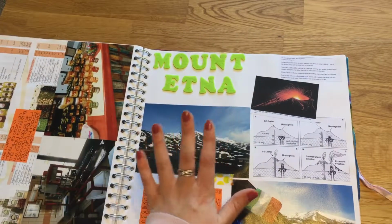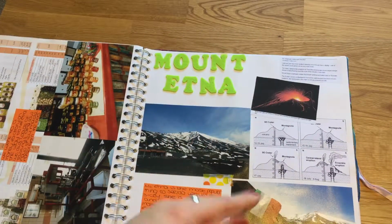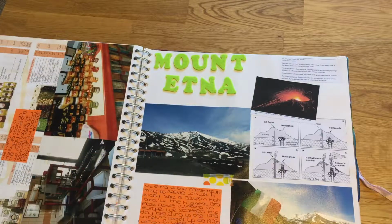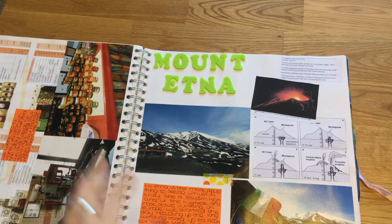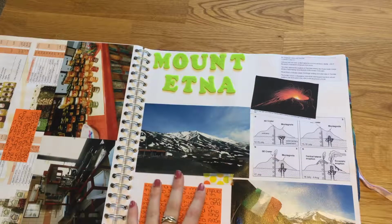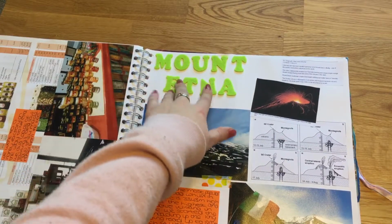But once we went there, we then actually went to Mount Etna. Mount Etna has 2 levels that you can go to if you just wanted to stay and have a look at it, but you didn't want to go right to the top, because it did involve a cable car. You can stay at the base levels. This is the base level here. I've just used some alpha stickers to put Mount Etna there.